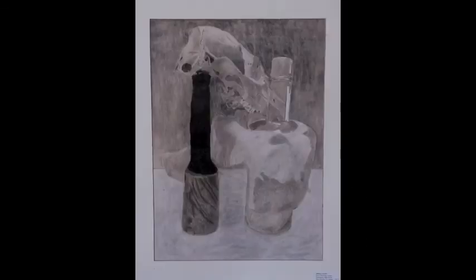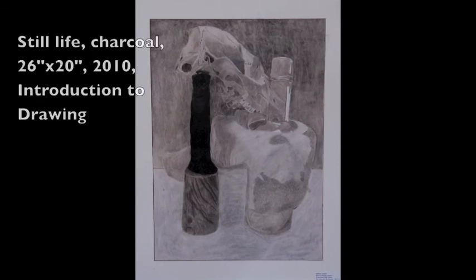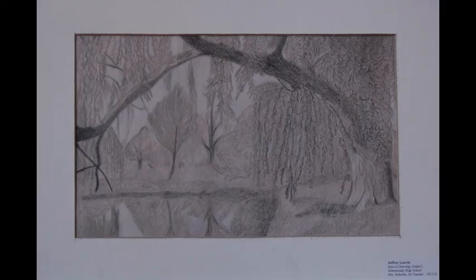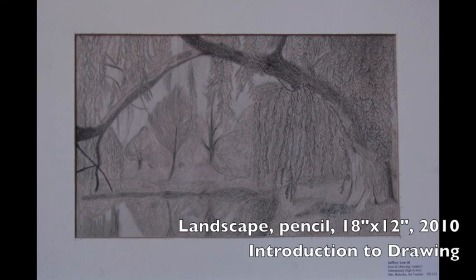In an introduction to drawing class that I took in 10th grade, one assignment that we had to do was to take several items like a cow skull and a bottle and some bones and make a still life out of it using charcoal. In the same introduction to drawing class, we had to choose from several different photographs of landscapes and then make a drawing of it using different kinds of mark making and different kinds of pencils.